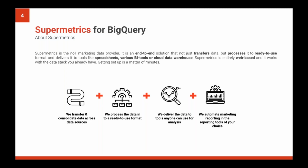And it connects your external tools like Google Ads platforms, Bing Ads platforms, and others. It connects them to spreadsheets. For example, if you need your data in Google Sheets, it's possible with Supermetrics. It connects them with different BI tools and cloud data warehouses. When I talk about BI tools, it means Power BI or Tableau software, for example.